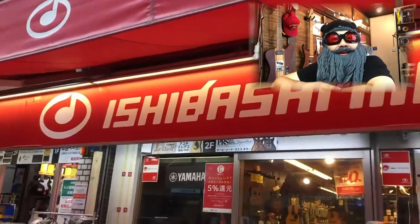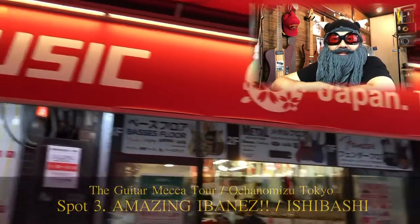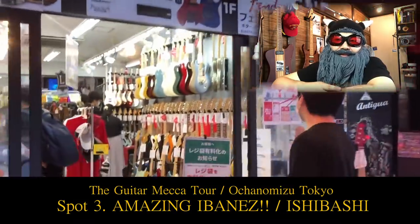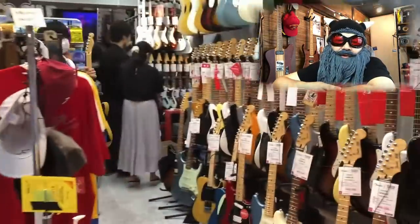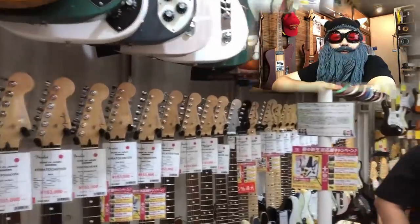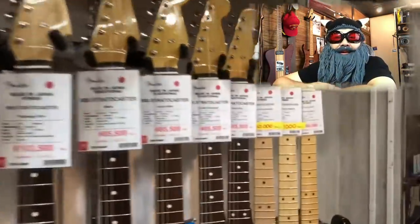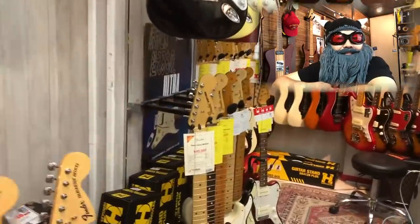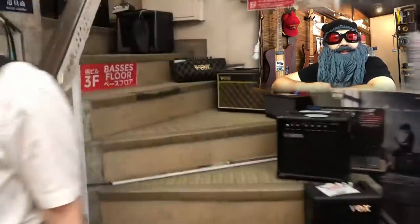Alright, so now we're at Ishibashi Music. Ishibashi Music is one of the biggest music stores in Japan. They have about 28 shops in Tokyo and 3 in Osaka. So if you go to a big city like Shibuya, Shinjuku, or Ikebukuro, you'll be able to find Ishibashi because they're everywhere in Tokyo. So let's check it out here. This is a tour of Ishibashi in Ochanomizu.